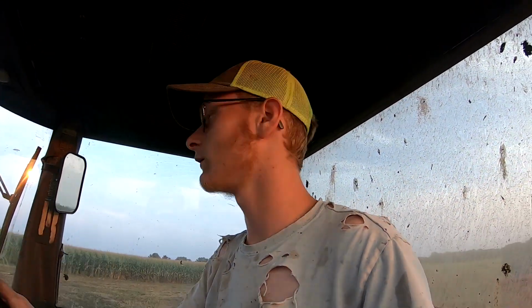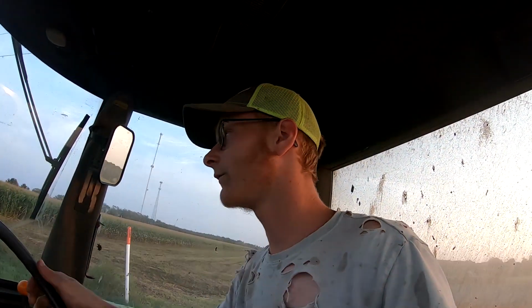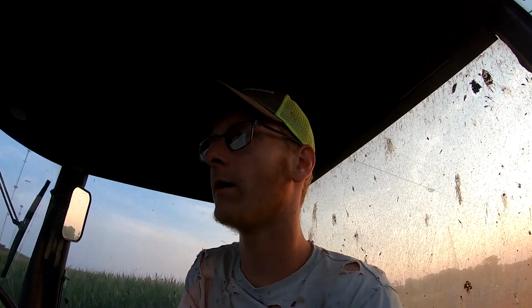Scrape the big barn is my plan right now. And I'd like to at least get half of it bedded. I'm thinking I'm going to bed 9 and 10 tonight. And then tomorrow I can scrape 10-5 and bed the rest of it is what I'm thinking. But we'll just have to see how much daylight we got left by the time I get home.